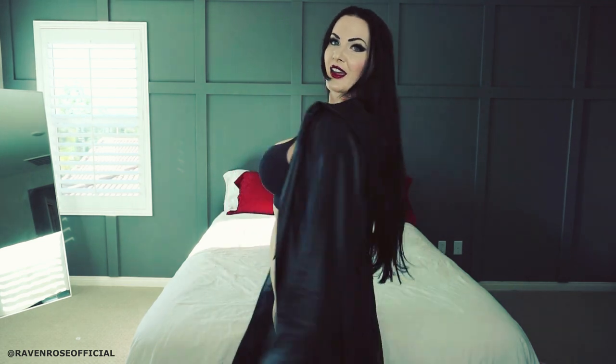So yeah, this one. The Matrix. And it has, oh, I totally forgot. It has a hood. Let's put the hood on. Can't believe I forgot the hood. It has a really deep hood. Check that out.